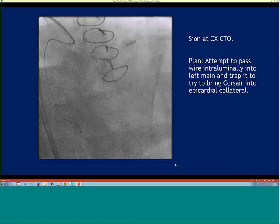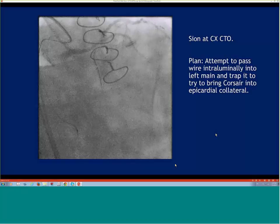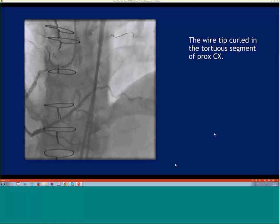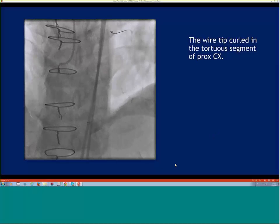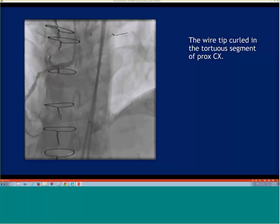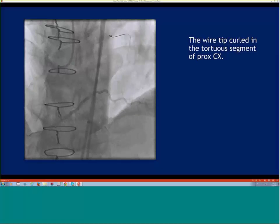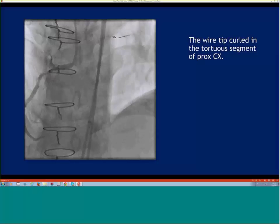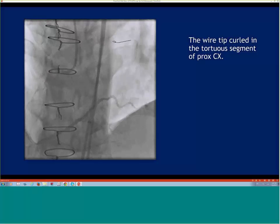And if you look at the next picture, not this one but the next one, this is where I think the CTO actually is, right there where the wire is bent. That's right after the first obtuse marginal. That's right. I was pretty close, but I just couldn't get any microcatheter into this very small epicardial vessel.